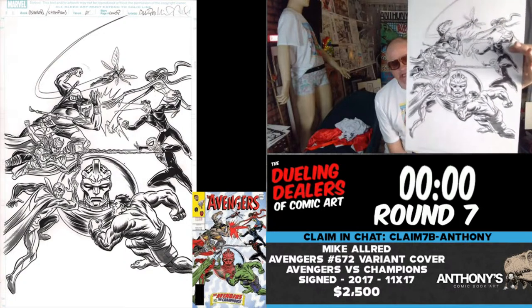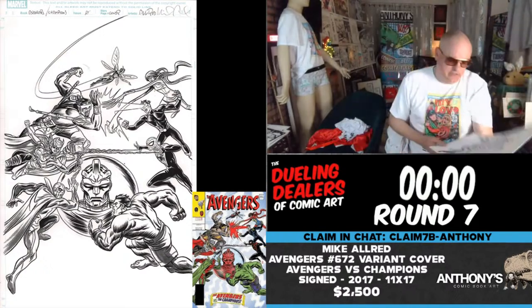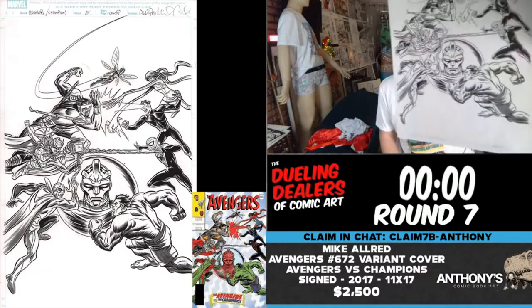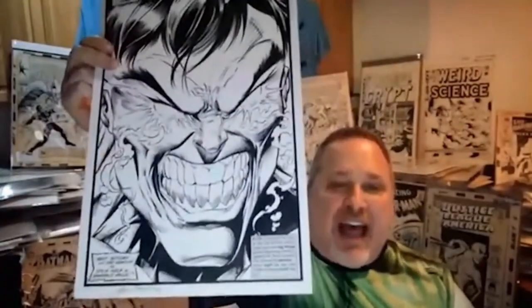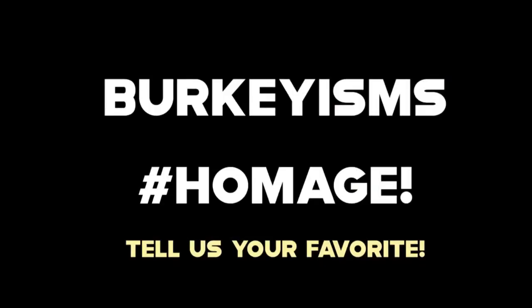Mike Allred, variant cover, Avengers versus Champions, signed 2017, with the High Evolutionary and the Vision. When the Spider-Man 1 movie came out, it was in homage to John Romita, and it's also an homage that's in homage, and it's in homage. Indeed, it's a whole homage.